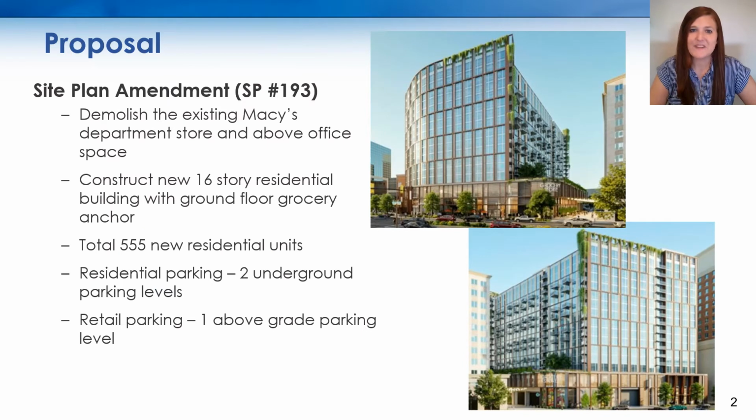Insight Property Group, the applicant, has submitted a request to demolish the existing Macy's department store and above floors of office space and construct a new residential building. This building would be 16 stories tall and have a grocery store proposed for the ground floor. The proposal includes a total of 555 new residential units. The applicant is proposing to construct 2 levels of underground parking and 1 level of above-grade parking that would be on the second floor above that ground floor grocery use.